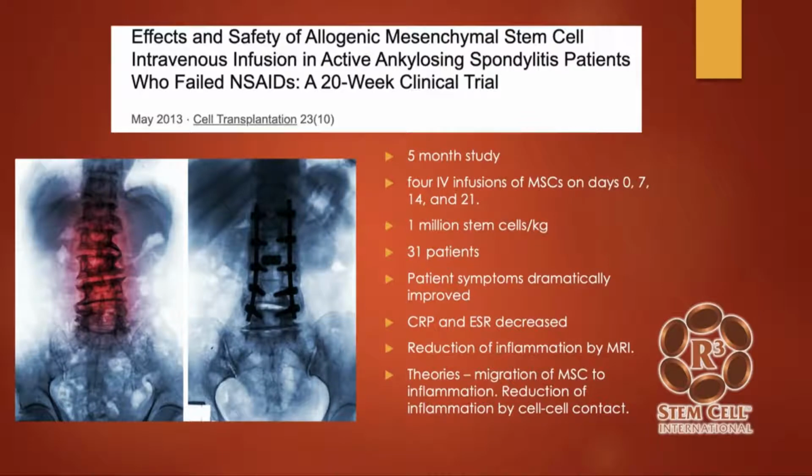So this was a great study, effects and safety of allogeneic mesenchymal stem cell IV infusion in active AS patients who failed nonsteroidals. This study was conducted over 5 months, and each patient got 4 IV infusions a week apart of 1 million stem cells per kilogram. These were umbilical stem cells, and that's a lot. Think about the average male or average human, who weighs about what, 70 kilograms? So that's 70 million stem cells per infusion.